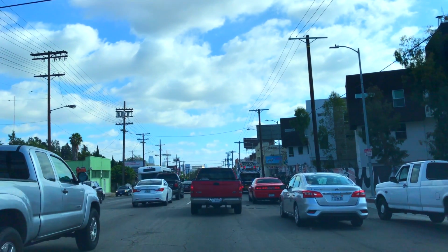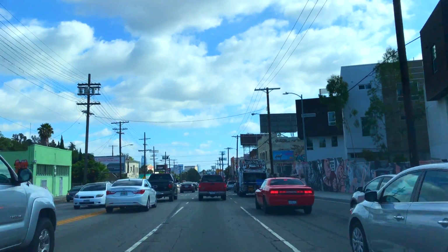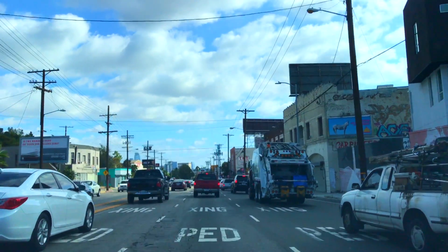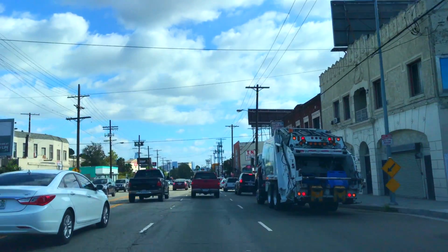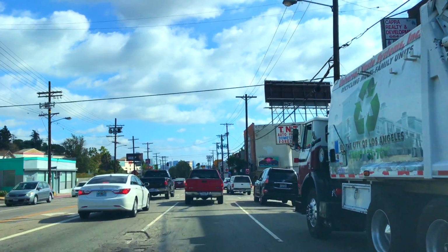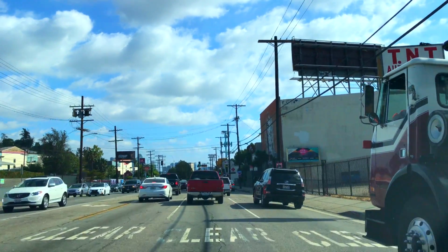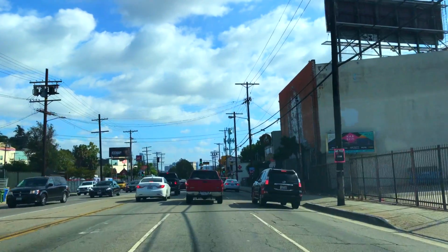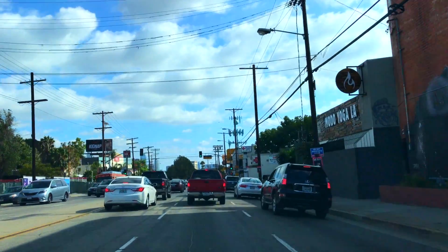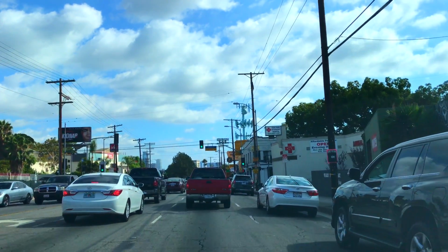It's currently listed at $599,000. It's only a 1-bedroom, 1-bath home here in Silver Lake. The lot's pretty small. It's about 3,600 square feet, which I guess is typical for this area. It's probably being marketed as an alternative to purchasing a condominium.